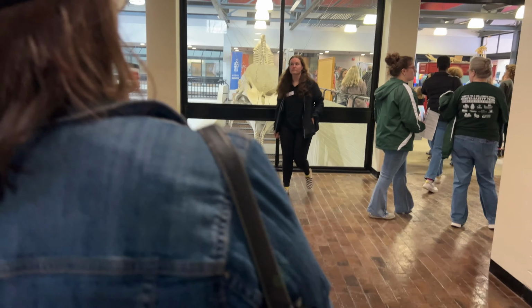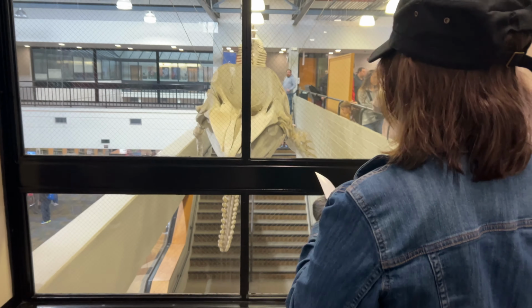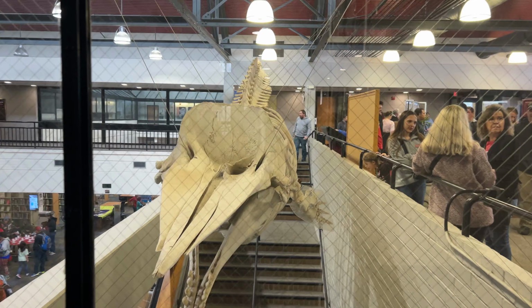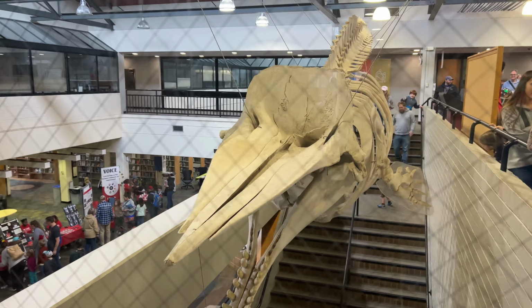I wonder if I brought in my pet whale, would they be able to operate on it or fix it? Because you have whale bones here. So it's good. I know we could bring in our pet whale.